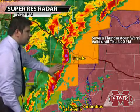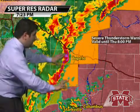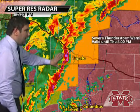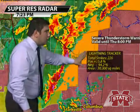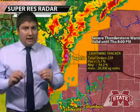So we are seeing these storms that are really heavy as they move their way towards the north and east. So again, this is the one that we are really concerned about right now. And again, we do have some lightning strikes with it. So lightning is a threat with this storm. Over 200 lightning strikes covering over 30,000 miles. So a lot of lightning with this storm.